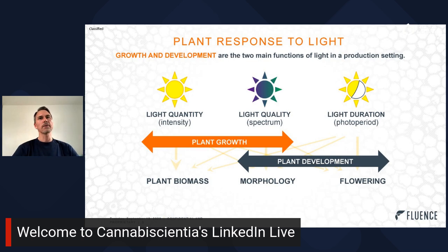The quantity is, in our language, what we call the PPFD level, the photosynthetic photon flux density that goes down on the plant. And then also, if we look at what the sun provides, it's a wide full spectrum. If we're in a greenhouse and we are coming towards the winter, then we see that light conditions go down and we need to supplement the gap, right? What we have as a gap in winter, in autumn, in spring compared to the summer conditions. And it's our task as Fluence, as a lighting provider, to close that gap and to ensure consistent growth throughout the year.